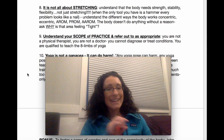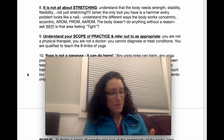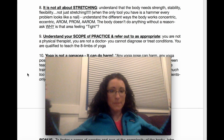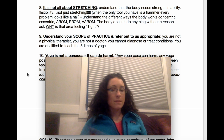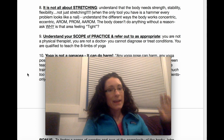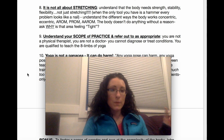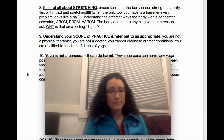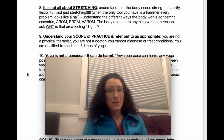Number 8, it is not all about stretching. This is so important for yoga teachers to understand. We do a lot of big movements that are creating space in the body, and people often equate that to, oh, yoga is about stretching. You're trying to be more flexible. That's a component of it where we're trying to create freedom of movement in the body for sure. Nobody wants to feel stiff and sore. That just is not a nice way to exist in your body.